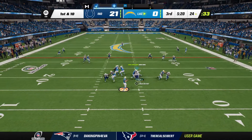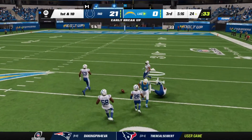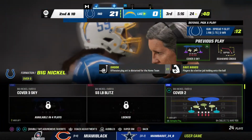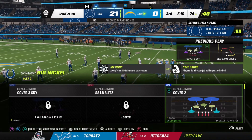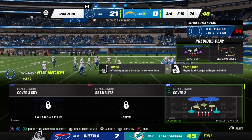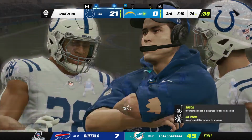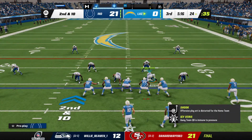They'll try and start this drive in the air. And oh, that nearly their first pick of the game, but it falls down to the ground incomplete. And attempted a deep ball there. They didn't get it. But, boy, they're going to need a few of those to actually hit in order to get back into this game. Good thing they do have a little bit of time here still left in the contest. Decent-sized deficit, but not one that they can't manage.